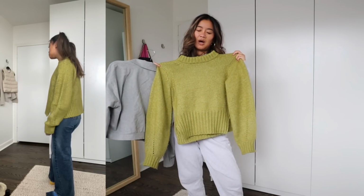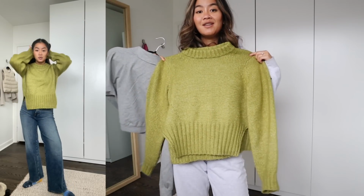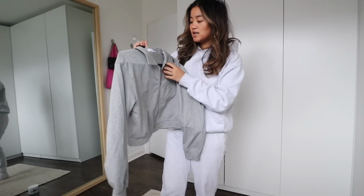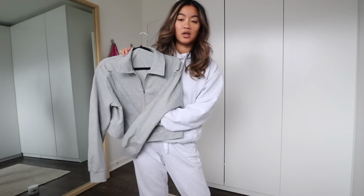I think it's the best way to add a pop of color, and it's kind of our last ditch effort to wear knits before it becomes too warm to wear them. So really loving this. And then the other sweater-like thing I got, this is the All the Ways brand, but this is so convenient. I just pop this on over my stuff.